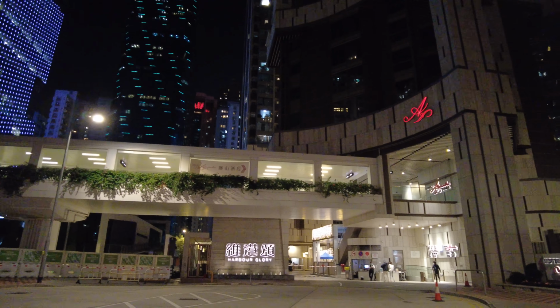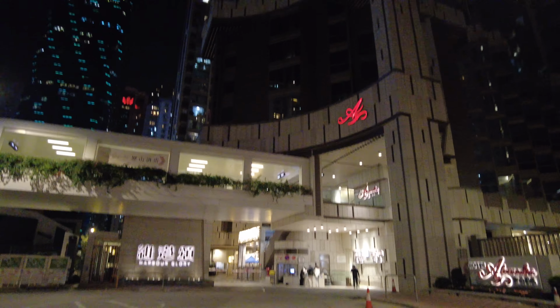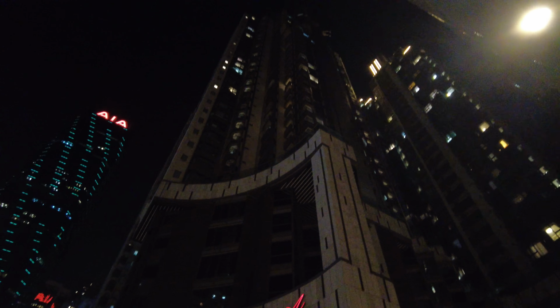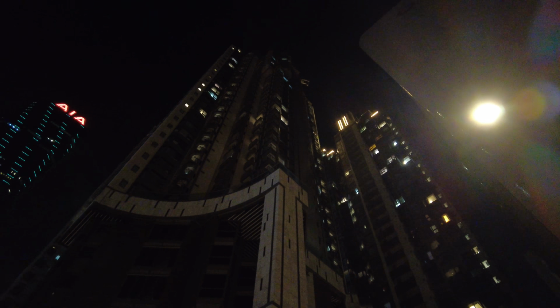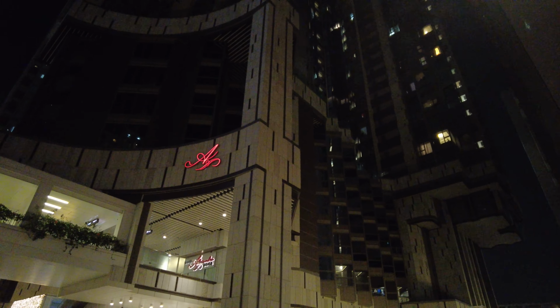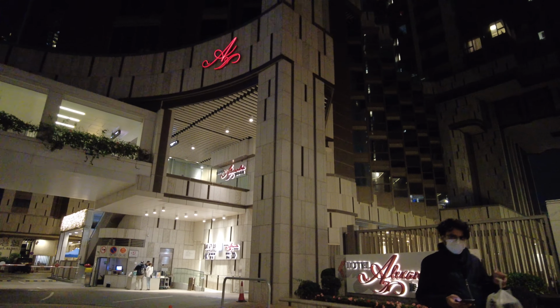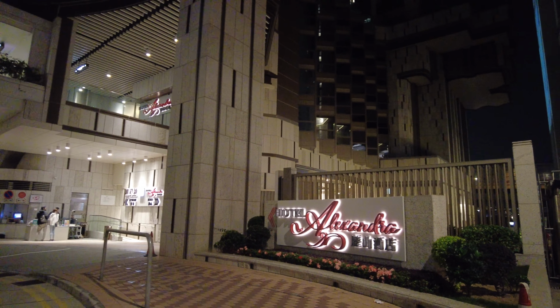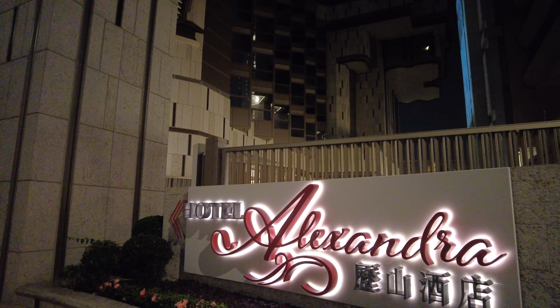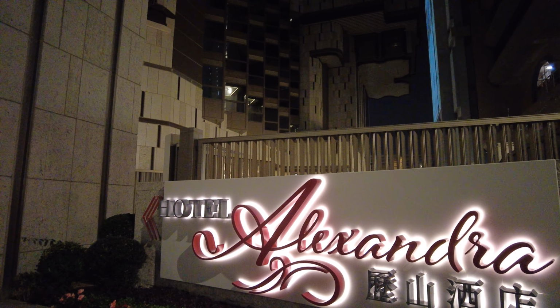呢個維港頌，Harbour Glory is another high-end residential building. And also here is another hotel, 歷山酒店 Alexandra Hotel.